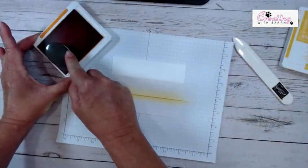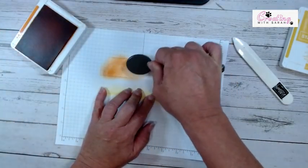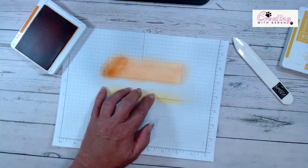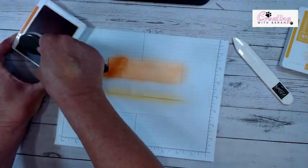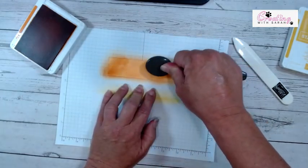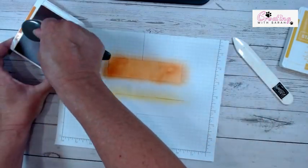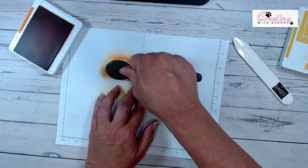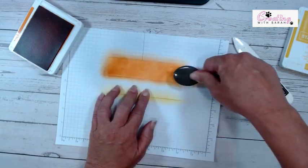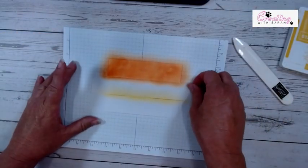So give this a good brush across your pad. And you can also do your re-inkers on one of your blocks and dab the brush. You will just get a lot of ink in one spot. So that is another option if you don't want to rub your brush across your ink pad. But just remember, you will get lots of ink on your brush. And this one may not take as many coats because it is a darker ink. There we go. Beautiful. Set that to the side.